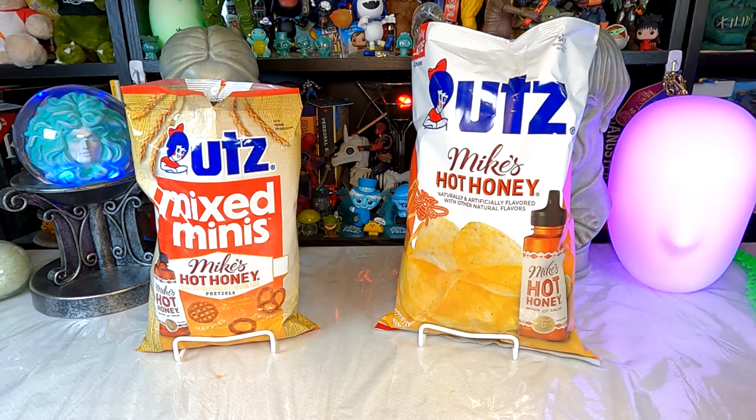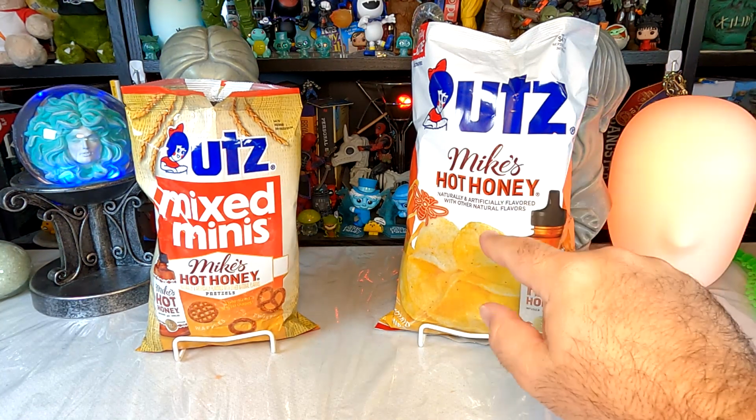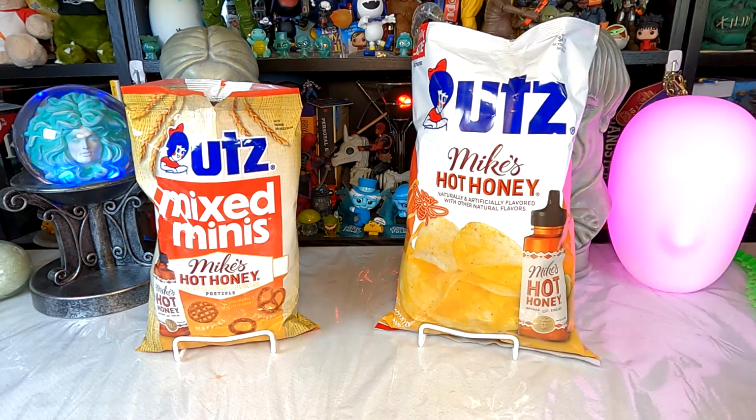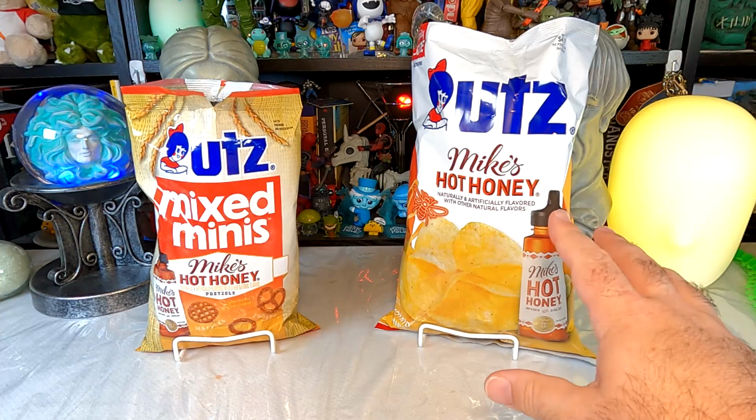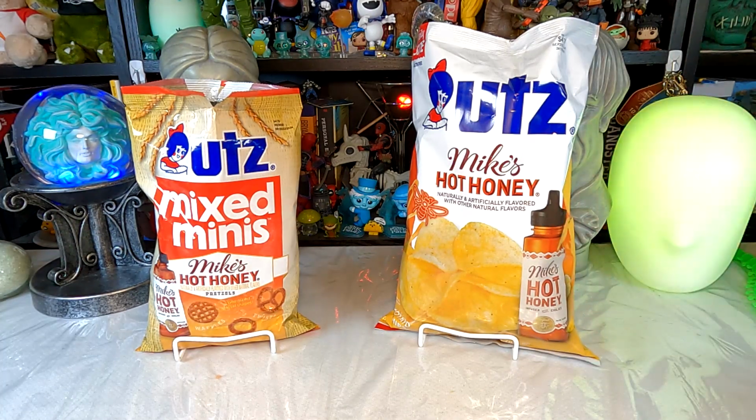I prefer the texture of your corn chips, your Doritos and stuff, more than I do the potato chip. Although these do feel like they're less oily than, say, a Lay's chip, which is a nicer experience. Because I think that's one of the things I don't like about potato chips, is generally they're very oily. And I don't know if that's because the powder here is soaking up that oil somehow, or if maybe Utz chips are just less oily than Lay's.